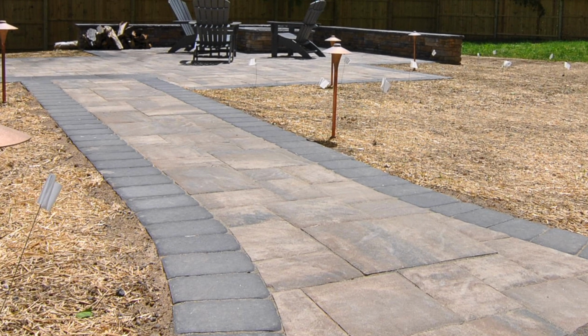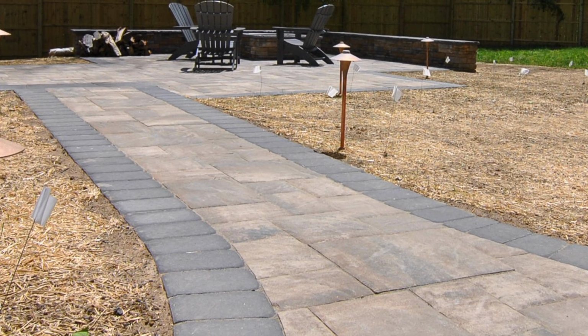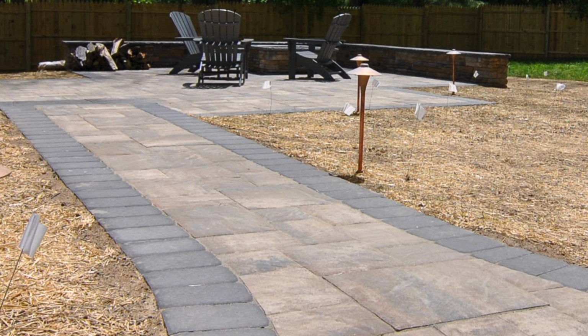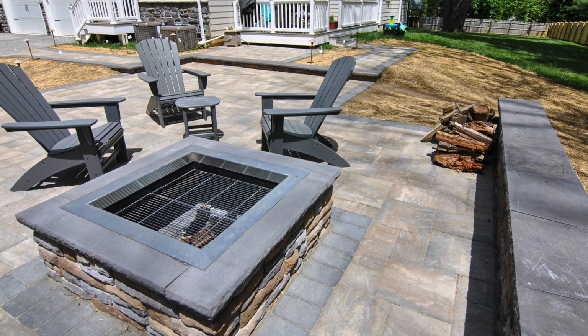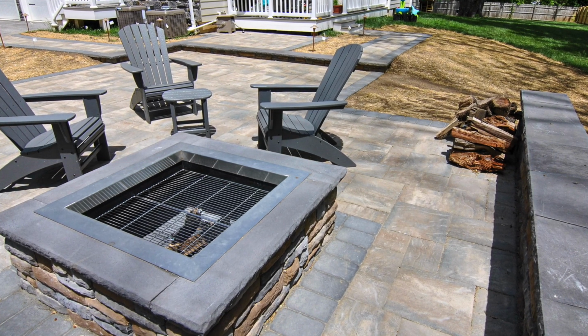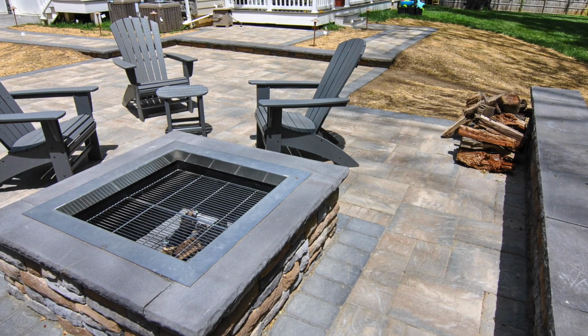My opinion, Nick, the pavers are actually a much better choice than the concrete. Concrete, as I said, tends to crack over time if it's poorly installed, and even if it's really well installed, it still can heave in the winter time and crack. And once it's cracked, really there's no good way to repair it, and any repair looks like a repair.